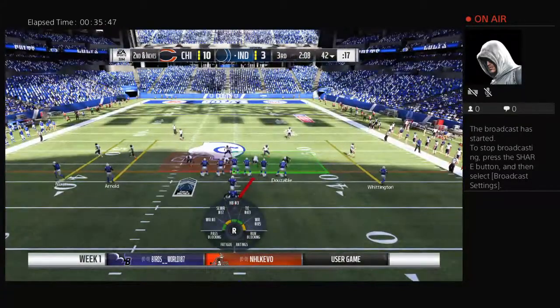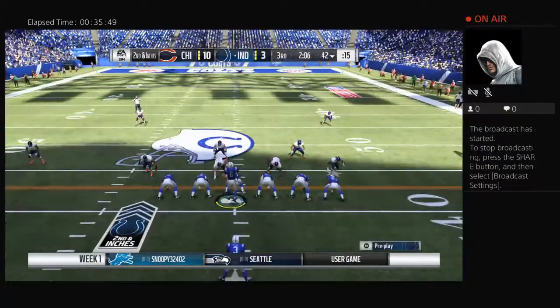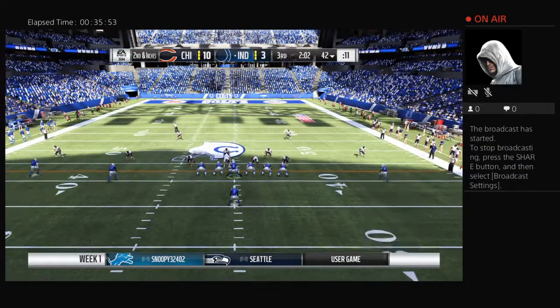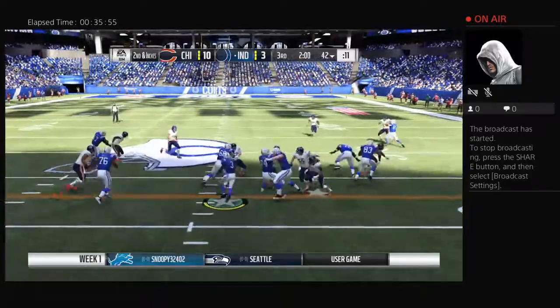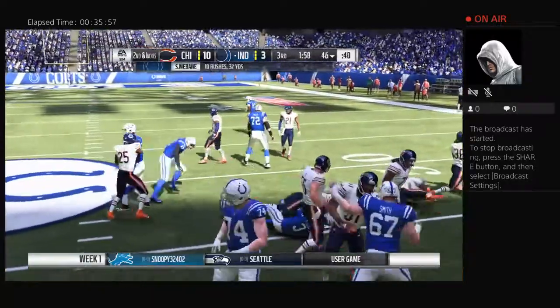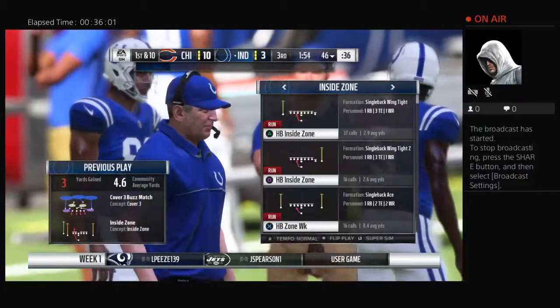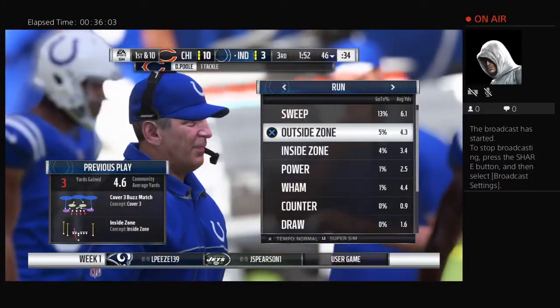Hurry up, here we go. Green 39. And they'll go with the ground attack here. And he'll be taken down at the 46-yard line. Give him 3 yards and a fresh set of downs.